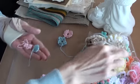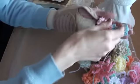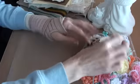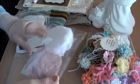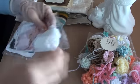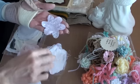Look at them. Oh, they are so cute. Wow. Oh, thank you so much. Oh, they're stunning. They're beautiful. Oh, you've cut me some. Look. Oh, look at these. Oh, how fantastic. Lace petals.